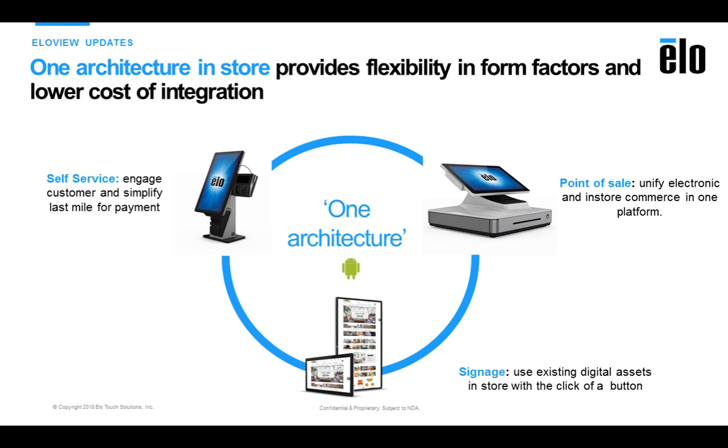Imagine everything in a store or everything in a museum was able to run on the same basic compute and operating system and content architecture. This is not something that's prevalent today, but this is something that Elo is pushing forward with the options that are available with Android from Elo. You are going to see some great examples of that as well.